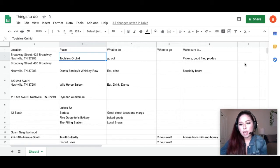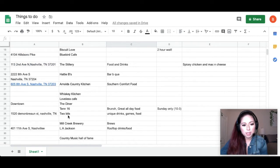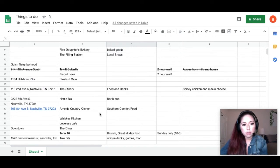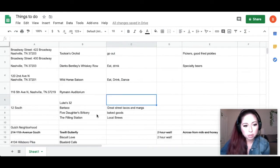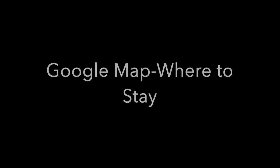And I thought I had a section over here for the website links, but I guess I deleted it. As you can see, there's lots of places, and I can share this if you want, but it's really the main places everyone says to go. Oh, yeah, that's marked out because the Taylor Swift butterfly mural was no longer there when I went.